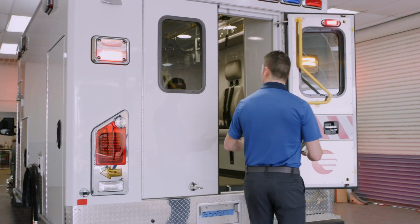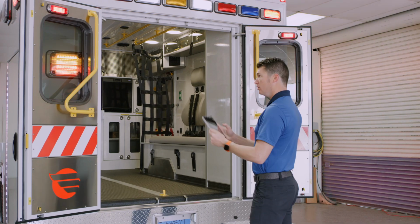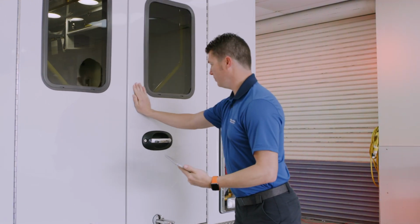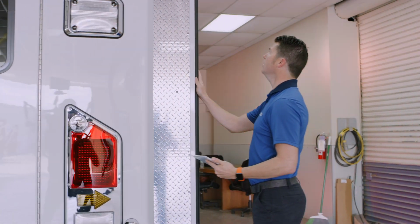This app allows you to inspect your unit with a work order that can be printed or downloaded to your phone, or you can choose to use one of our tablets. Zoho also allows you to check the status at any time during the post-inspection process.